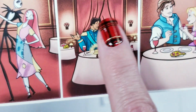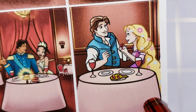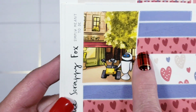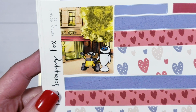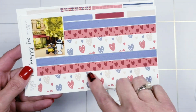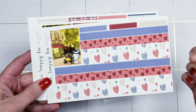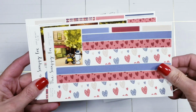I mean, even the lighting is super cute. See the look of the lighting. And then you've got Rapunzel. So that is page 1. And then on page 2, you've got Wally and Eve, and they're heading into the outside of Les Chaises for their date night. And then you've got your washi strips and your little smaller, almost like appointment label type things. They're much smaller where you can put scripts inside.